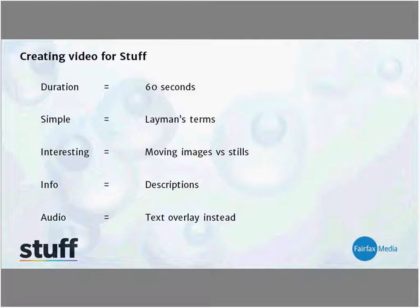Options: if we are creating a video in house out of vision that you have sent to us, giving us precise descriptions of what it is that we're looking at. You know, how is it relevant and why should we care? That will go a long way to helping us put together a really watchable clip.